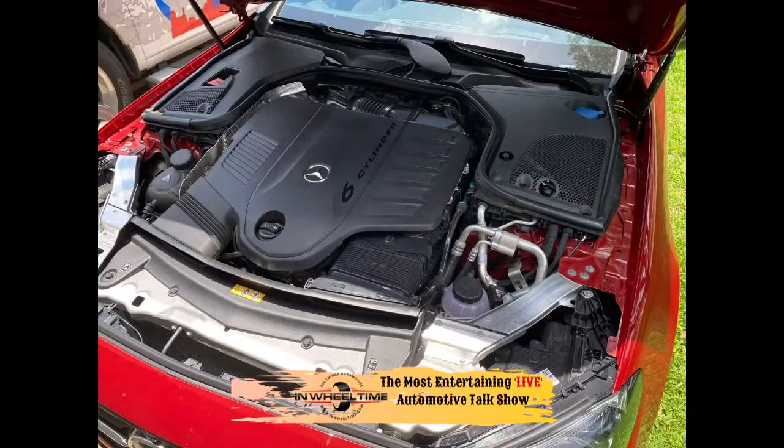Burmester. Yes. Now, to keep this thing running like you want it to, because it's a coupe and it's all-wheel drive, it had a 3.0 inline six-cylinder turbo up front, 362 horsepower, 369 pound-feet of torque, backed by a 9-speed automatic transmission.